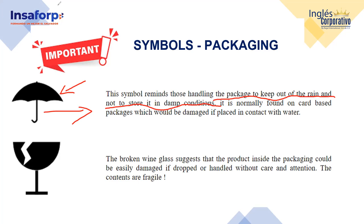And it makes sense, right? Because when do we use an umbrella? Well, we use the umbrella because we want to protect ourselves. So similar to that, this symbol means that you need to protect the product from the rain, from water in general.